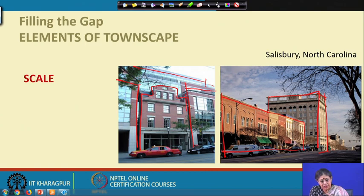So, scale can be done by the height, scale can be done by the relationship between the internals, so what has been done, and some of the features also were kept. So, scale is a very important part of this type of attribute when we are talking about the historic areas.